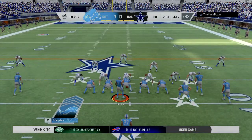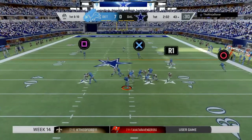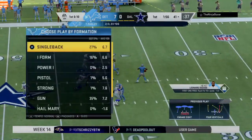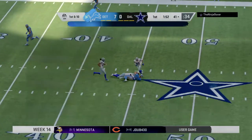And don't think they were above pointing out all week long to their defense that the other defense is rated higher than them. You going to let that happen, guys? Is that how we're going to play? And they responded to the challenge. First down, Detroit, 16 yards on the pickup.